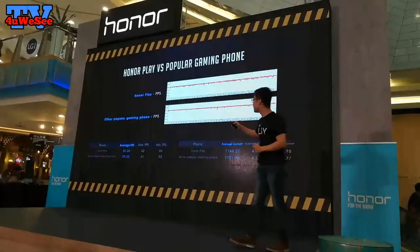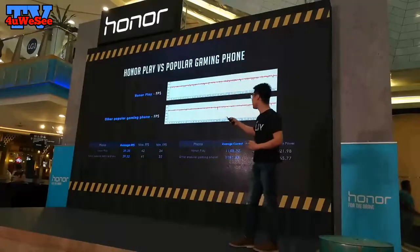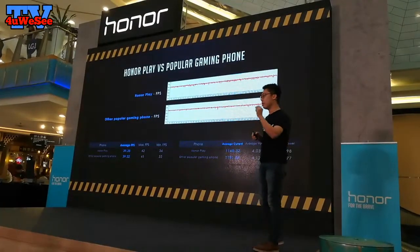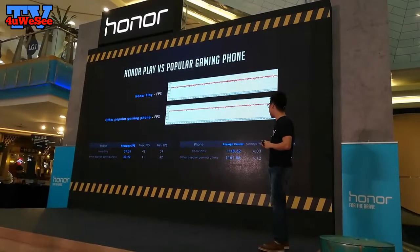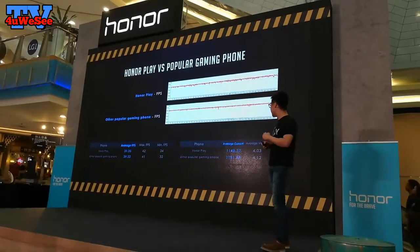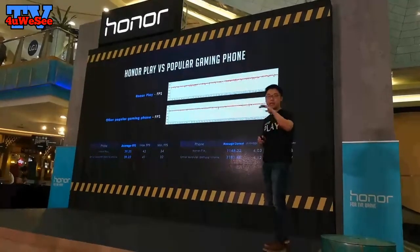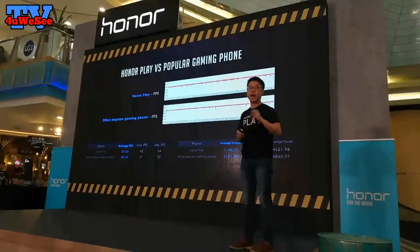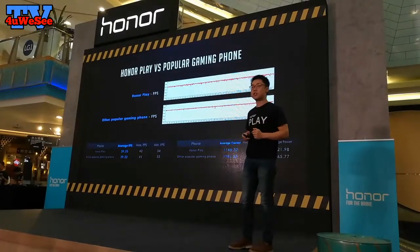And also you can see the average FPS, we have 39.35 versus 39.22. We are a little bit higher. Also for the current, ours is 1148.32, another is 1181. Our current is a little bit lower. So when we play the same game, we can have a little bit lower power consumption.